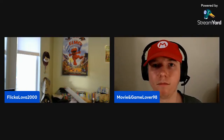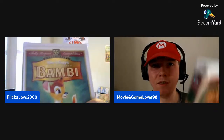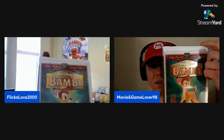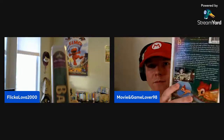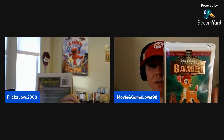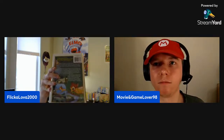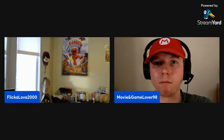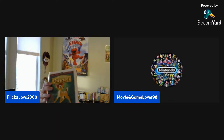Here are the two copies of the fully restored 55th anniversary limited edition VHS that I own. As you know, the 55th anniversary limited edition was released on February 4th, 1997. I do have one of these VHS for Oriens of Bambi right here. It says a perennial... And of course, this features a featurette right after the film is over, and it's called Bambi, the Magic Behind the Masterpiece.